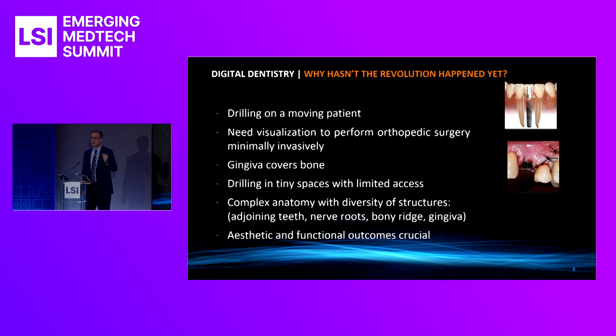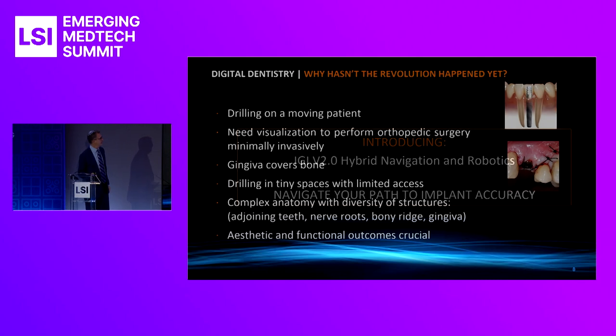Okay, so there's 1.6 million dentists in the world and 4 billion people missing teeth. How come navigation hasn't come to dental implantology sooner? A couple of answers. One, complex anatomy: adjoining tooth roots, adjoining teeth, nerves, capillaries. Second, you have a moving patient, no general anesthesia. The drill, the patient, they're both moving. It's really tough to track.